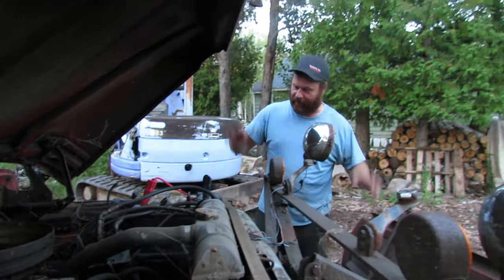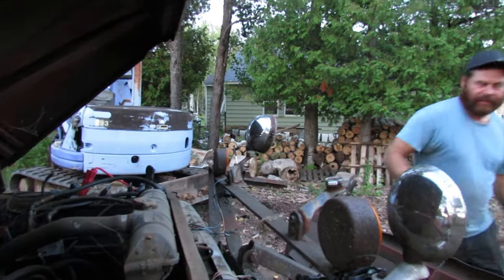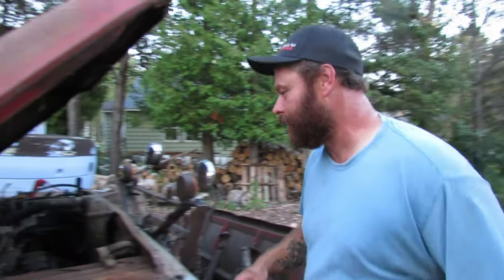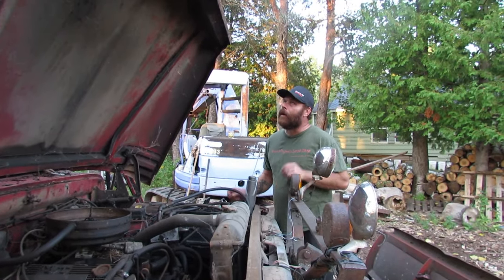Yeah. Half tempted to dump some gas in the carburetor and see if it'll fire, but no, not yet. Not till tomorrow. It's too dark out. So, yeah. Tomorrow we'll be back, now that we've got a little more daylight. We're back on the Dude.